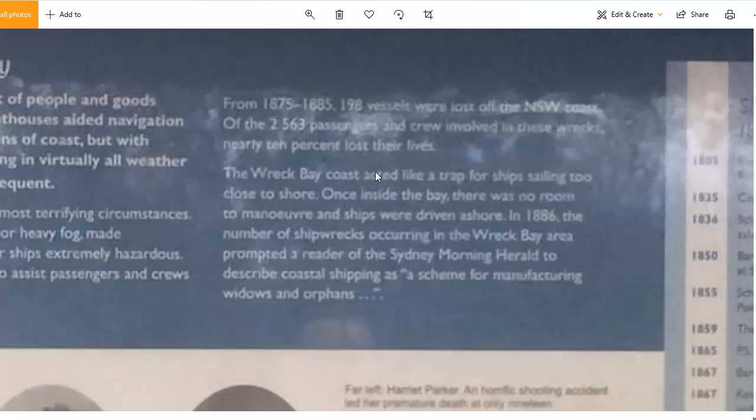And what I also find interesting is this is on the site of the old lighthouse that was built in 1860 and ran till the 1880s. But this is talking about the 1870s to 1880s. I don't know.